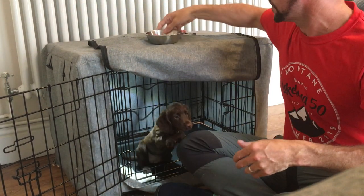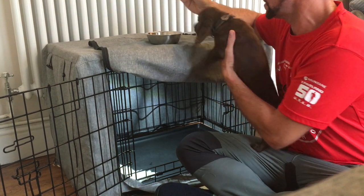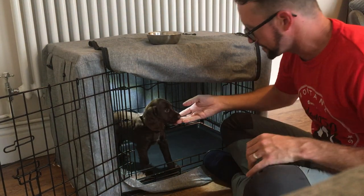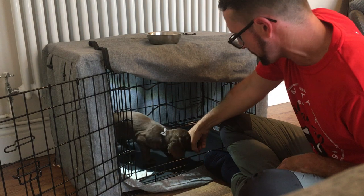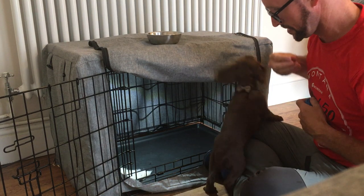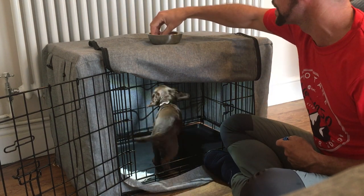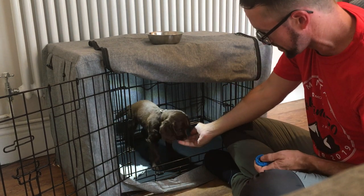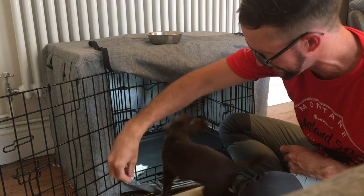So, we'll start here. She's already learned slightly that if she goes in the cage, it's good. Good. Good girl. And again, I'm going to entice her out and entice her back in. Facing me, four feet in. Good. I'll mix it up. I use a clicker. Good. I'm going to entice her out so she learns to go back in for good things. I'm going to mix and match the word good with a click. Good girl.